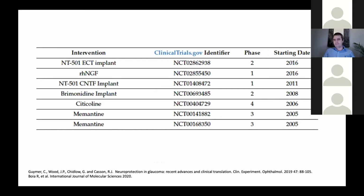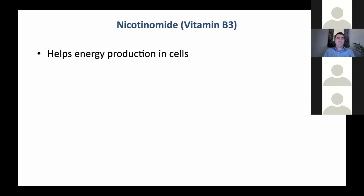And this complicated table here basically shows that there are quite a few. Each of those lines represents different studies of potential neuroprotective treatments that are either finished or currently underway. There's quite a few different pieces of work going on. But in the last 12 months, an interesting area is looking at some more commonly available substances, vitamins, for instance, that might be neuroprotective. And these are quite interesting because they're readily available, they're very cheap. And one such substance is nicotinamide, not nicotine, but nicotinamide, which is a type of vitamin B3.